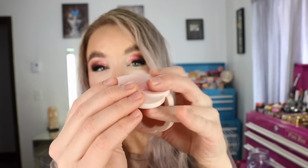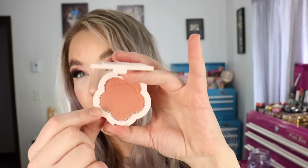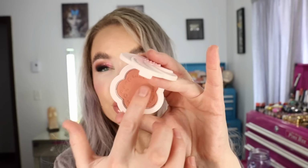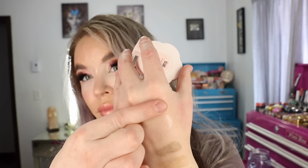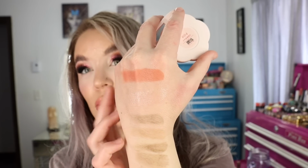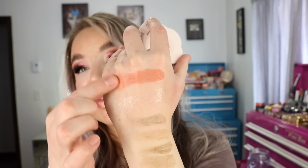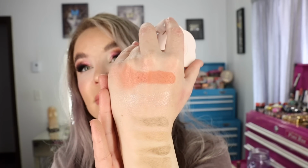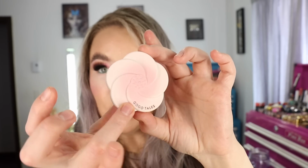This has a soft matte texture to it. There was an overspray in here, but I've used this a couple times. I think you can see a little bit over there. It's just a really pretty shade. It's pigmented, and it blends out super easy. It's so pretty. There are a couple more shades of this that I've got sitting in the bucket, because it's really nice. So that is 604, the blush from Go-Go Tales.